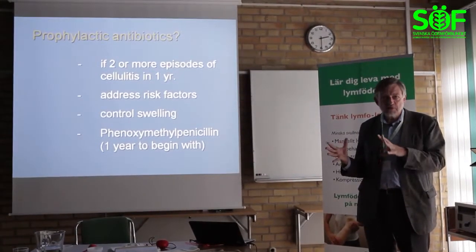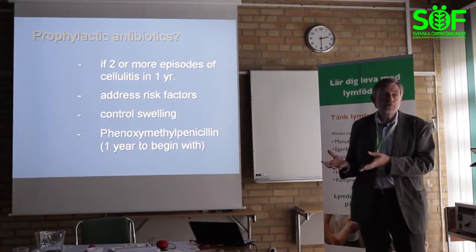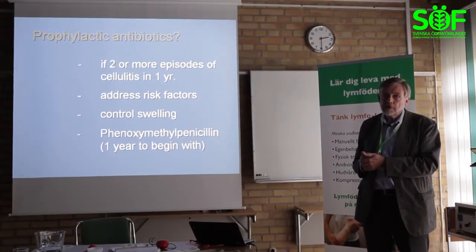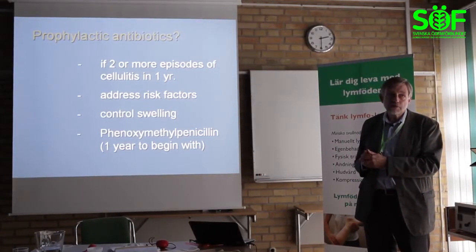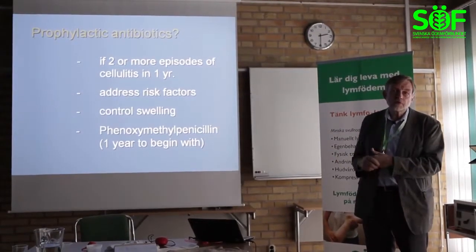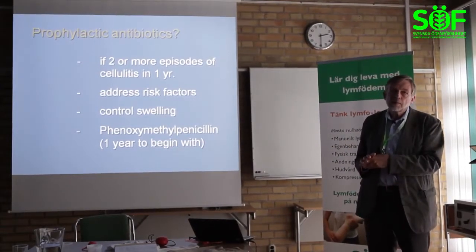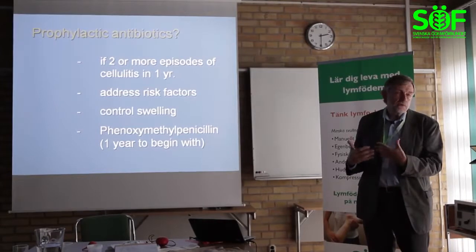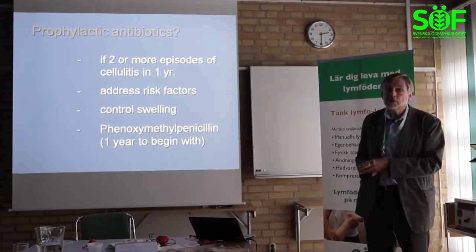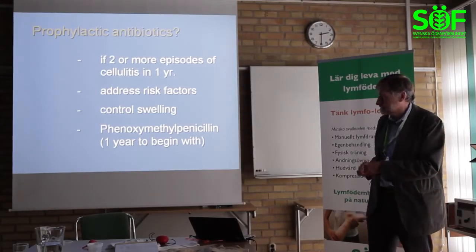Now, sometimes if people are new to our clinic, in that year we may improve their skin, we may improve their lymphedema, and that will reduce their risk of getting more cellulitis. So we can then stop it or reduce the dose and then stop the antibiotic so they don't have to have it forever. But some of our patients who, despite doing all that, they still have episodes of cellulitis, we leave them on the low-dose penicillin for years, and it seems to help.